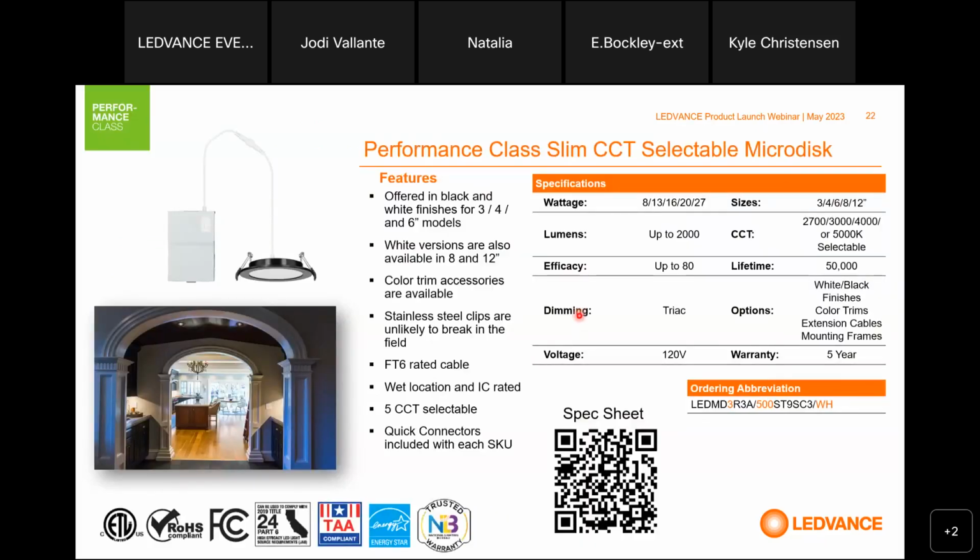So Performance Class, as you recall, is the LEDVANCE, kind of our GMC of the brand strategy. So, you know, these are kind of workhorse type products, just kind of check a lot of different boxes. It's a great product to stock. So class, we're going to have everything that you know and love about the current value class as far as the sizes, the trims, all of those things. We are switching to a stainless steel clip, a little heavier duty, as well as that FT6 rated cable.